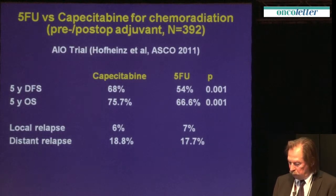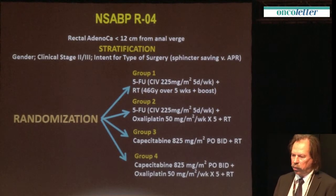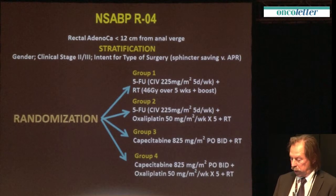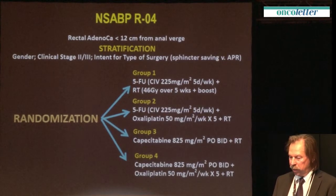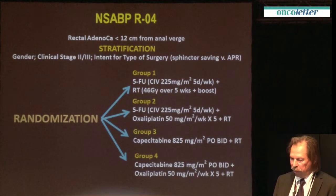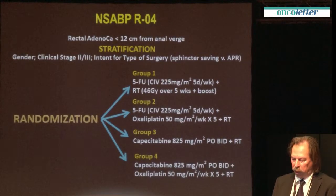This has been 392 patients. And the NSABP study, the final data has been shown recently at ASCO GI this year. This is the largest study comparing 5-FU, continuous infusion over 5 weeks. That's a low dose continuous infusion, not an intermediate dose like in the German trial with 1,000 milligram over 5 days. This is 225 over 5 weeks, over 5 days weekly. So it's a continuous infusion over time. And the second part of the study compared plus or minus oxaliplatin.